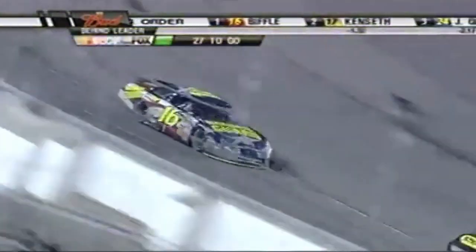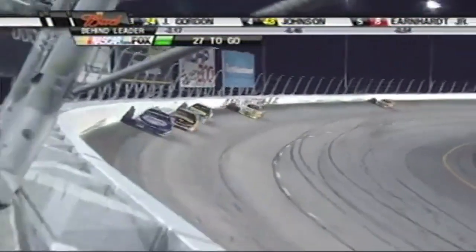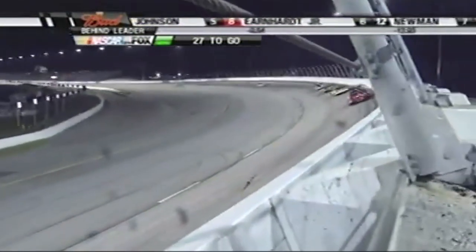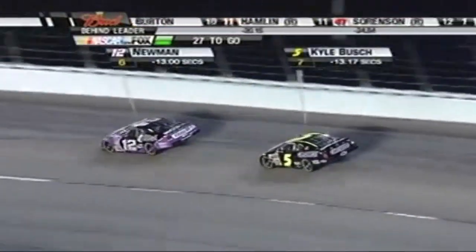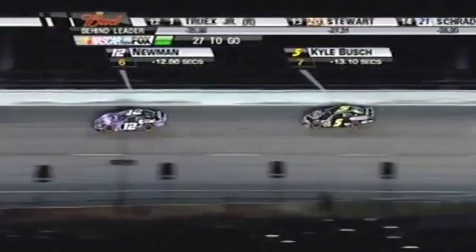Well, Greg Biffle, our leader, is just about to put Kurt Busch in the 2 car a lap down. Kurt's the last car on the lead lap right now in 16th. But Larry, once again, as they run a few laps here, that 24 car starts inching back toward Matt Kenseth and Greg Biffle. He's closing on him at about a tenth or two a lap, just like he did earlier. This is a battle for sixth between Ryan Newman in the 12 and Kyle Busch in the 5. Kyle Busch just continues to click off those top 10 finishes.